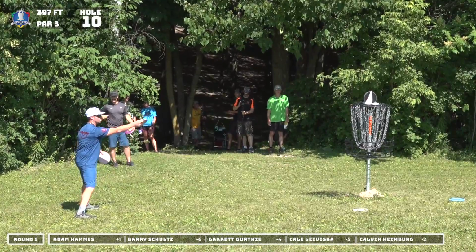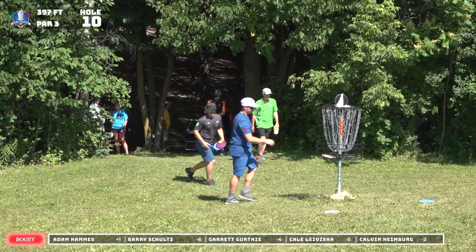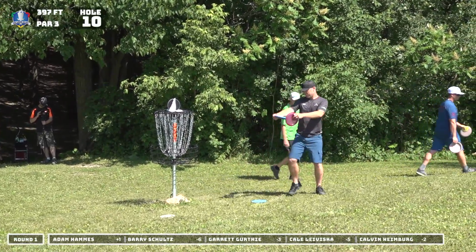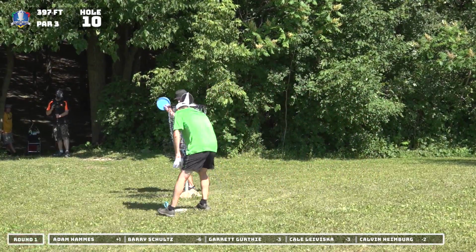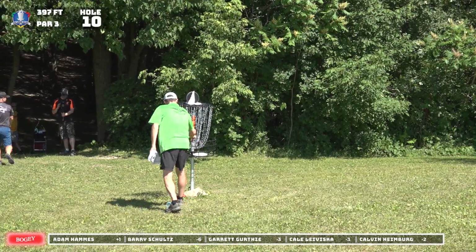Calvin with, I believe, the only par on the card. Yeah, hence the fist bump by Barry. Oh. No debris on that disc. It's obvious, can't you see?